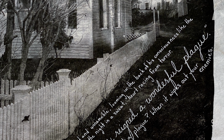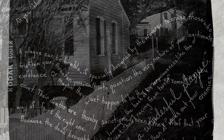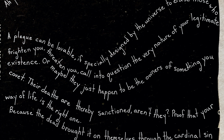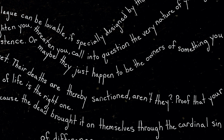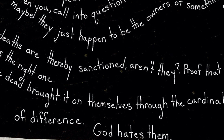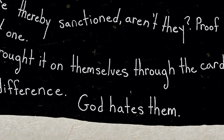Ah, yes, wonderful. Here's a neat riddle. When is a plague not a plague? When it wipes out your enemies. A plague can be lovable if specially designed by the universe to erase those who frighten you, threaten you, call into question the very nature of your legitimate existence. Or maybe they just happen to be the owners of something you covet. Their deaths are thereby sanctioned, aren't they? Proof that your way of life is the right one, because the dead brought it on themselves through the cardinal sin of difference. God hates them.